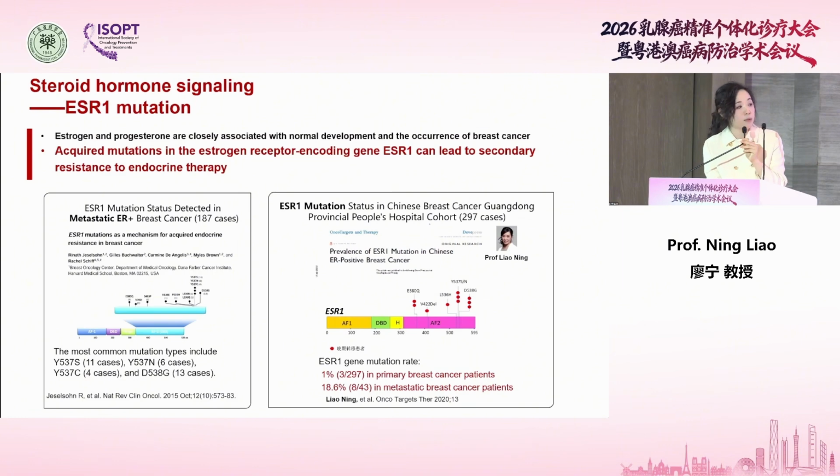So after this outcome, our team focused on ESR1 research too. We published our data in 2020 in Oncotarget. And ESR1 mutation status in Chinese breast cancer at Guangdong Provincial People's Hospital, with 270 cases. Our finding is ESR1 gene mutation rate is just 1% in primary breast cancer patients and 18.6% in MBC patients. And the location of the mutated ESR1 gene is similar compared to the Western population.